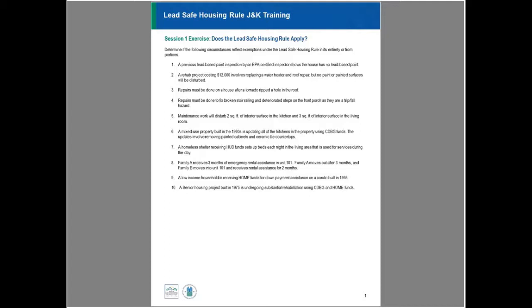Number 4, repairs must be done to fix broken stair railing and deteriorated steps on the front porch as they are a trip or fall hazard. So this one is not exempt. It's not considered an emergency, and it's possible that we could be disturbing painted surfaces. However, if the area to be repaired ends up being less than the de minimis amount, then the activity will not require safe work practices or clearance. So number 4 is not exempt.